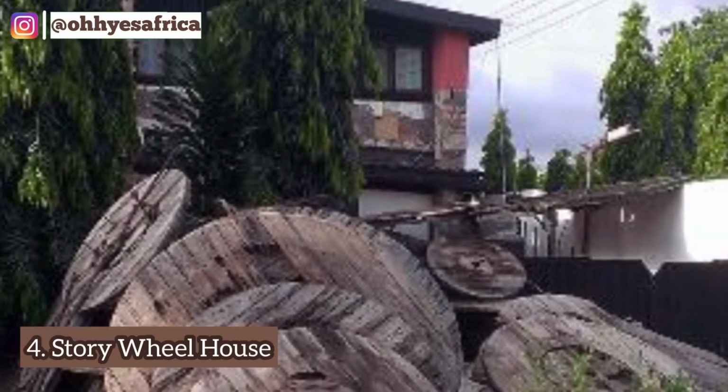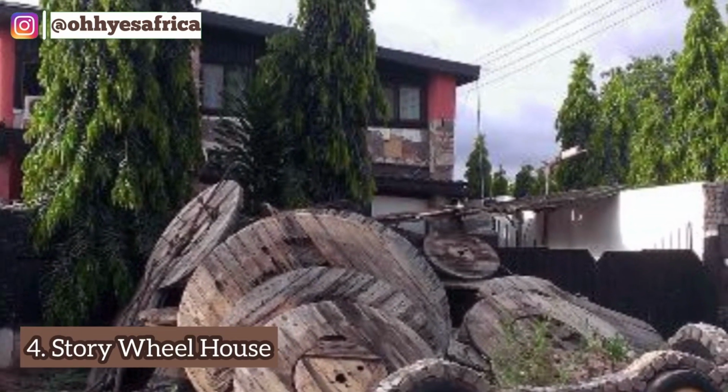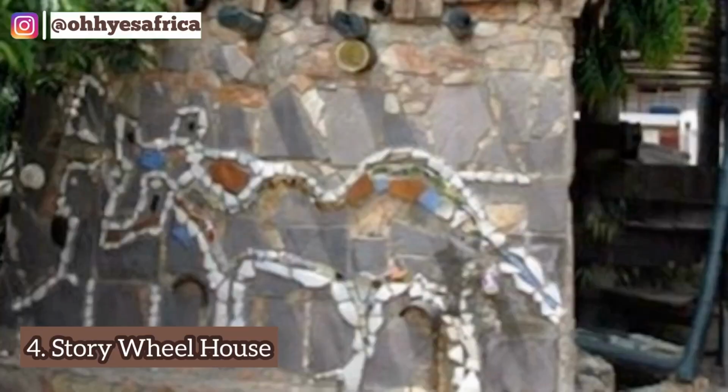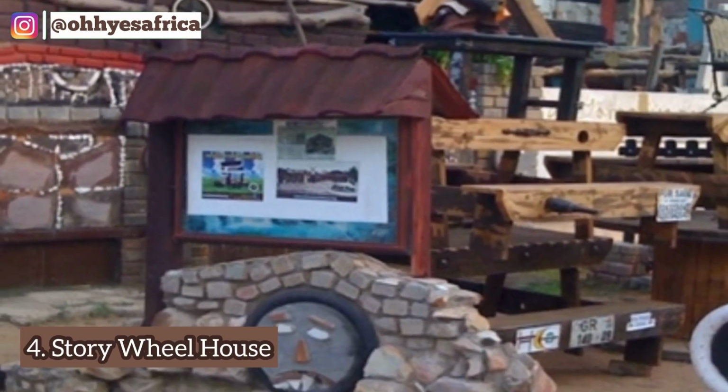You see, nothing is a waste to Sammy Mensah Ansah, the Ghanaian young architect who built the Wheel House. The house was built from reclaimed wood and car tyres. It consists of 12 apartments, and it's a beautiful and impressive place to visit.